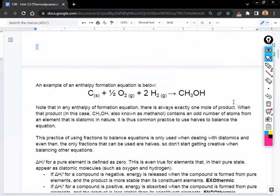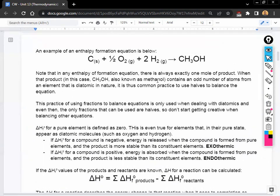All right, so we are going to look at an example right here. This is the enthalpy of formation equation for methanol. If you look at the product, what is it made out of? It's made out of carbon, hydrogen, and oxygen, right? Those are the 3 elements that make up methanol. The delta H of formation is the energy for this reaction when the pure elements make up this product. So this is made out of C, H, and O, and the pure forms of these elements are solid carbon, oxygen gas, and hydrogen gas. When we have a product and we're looking for the delta H of formation, we're just looking at the reaction where the reactants are the pure elements.